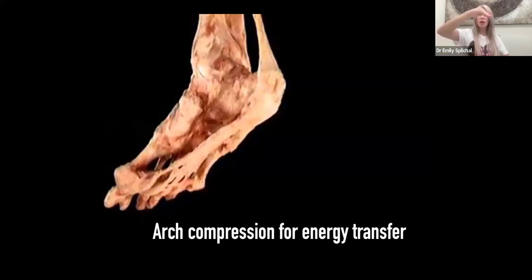Every time you walk, run, and jump, your foot starts to drop or widen. So that's arch compression. Makes sense, right? And as you compress your arch, you essentially pull and lengthen all of the fascia and the ligaments, the connective tissue in the bottom of the foot, including the plantar fascia, which is shown here in the photo. So the foot lengthens. That's part of what's stretching that plantar fascia, but it's also widening. Okay, so it lengthens and widens as the arch compresses.